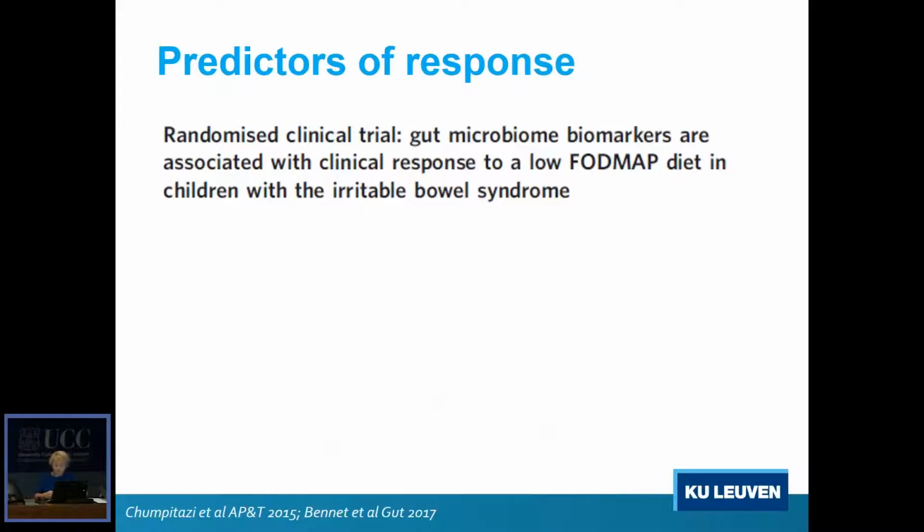One of the things that we are currently missing with the low FODMAP diet, especially given that it can be a complex diet that takes time for a dietitian to teach the patient, is being able to predict who is going to clinically respond to the low FODMAP diet. 2 years ago, a group from Houston showed us that perhaps our baseline microbiome can be a way of predicting clinical response.